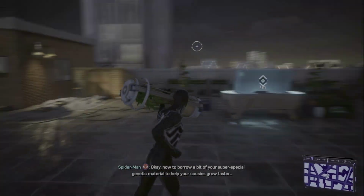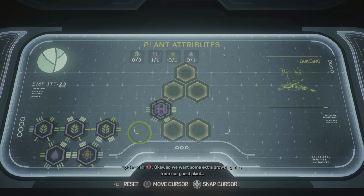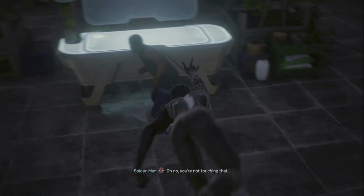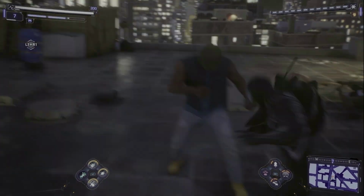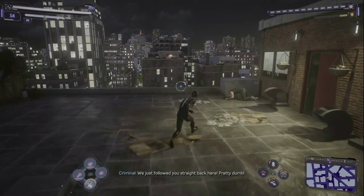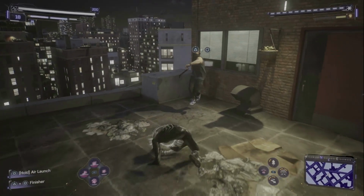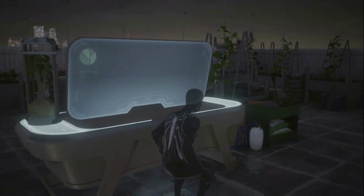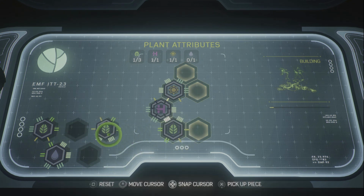Okay, now to borrow a bit of your super special genetic material to help your cousins grow faster. Okay, so we want some extra growth genes from our guest plant. There he is! Huh? Oh no, you're not touching that! That plant must be really special to you! We did that machine thingy! That suit will change it, Spud! So smart! Did I say that? We just followed you straight back here! Pretty dumb. He won't take us down. Let's try that again.